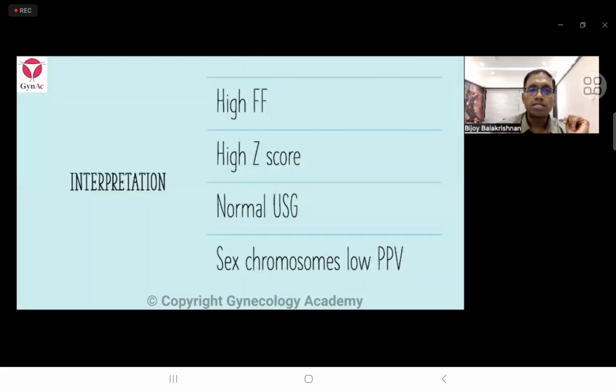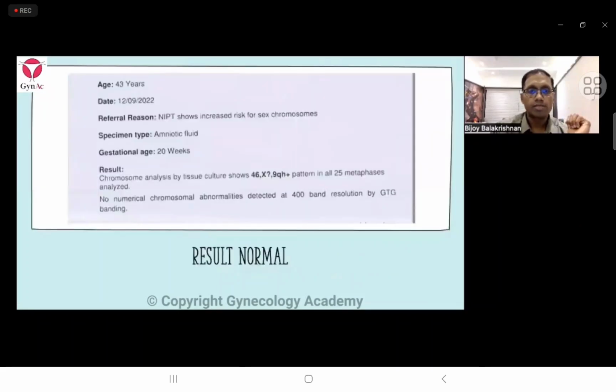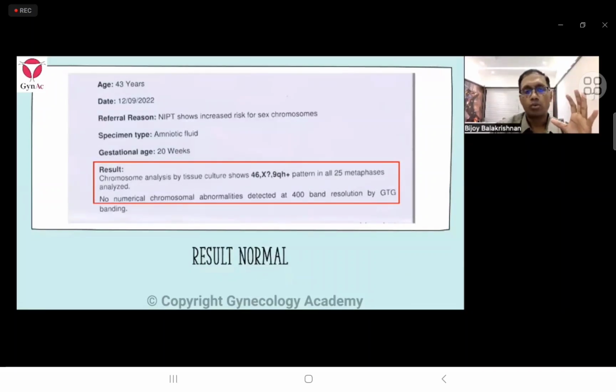So high fetal fraction, high Z-scores, normal ultrasound mean nothing here, because a high Z-score is possible in maternal mosaicism, and in spite of the high fetal fraction, you can get a false positive result. And therefore, in sex chromosome abnormalities, you should remember that there is always going to be a low positive predictive value. And when we did the karyotype, that's exactly what we found. There was normal sex chromosomes with a variation of 9QH plus, which was not of any clinical significance. Now that's how you read a report. Do not just go directly and see high risk and low risk.